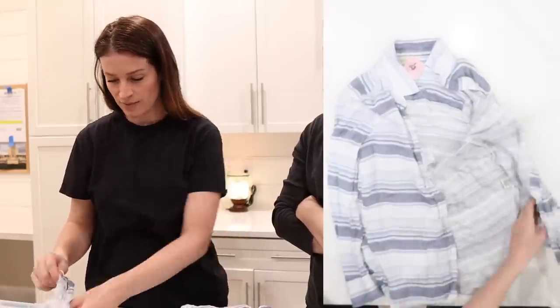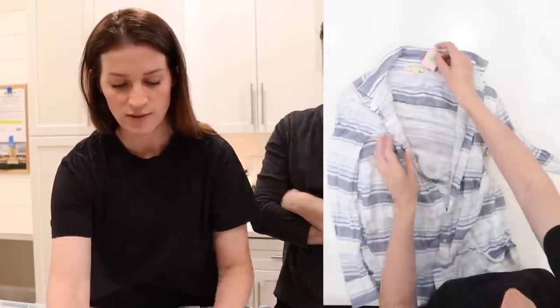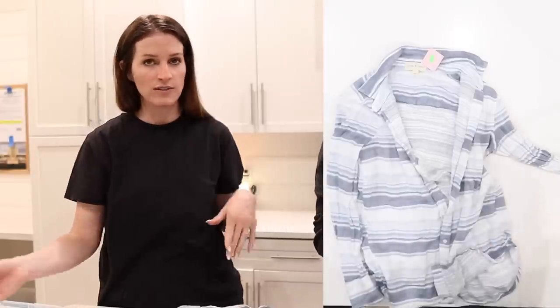Cloth and Stone. I pick this up all the time. Button down. It's sold at Anthropologie. It's a very consistent seller at $25, $30. Bread and butter.